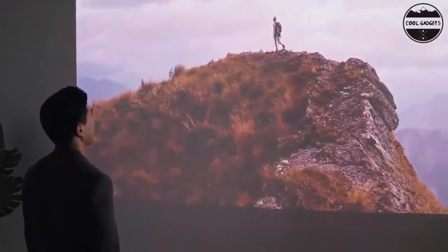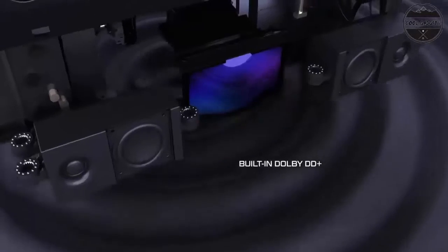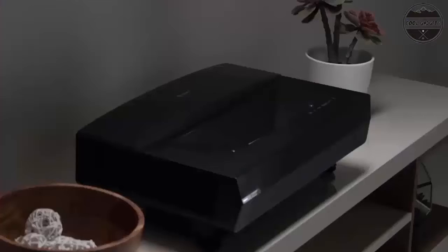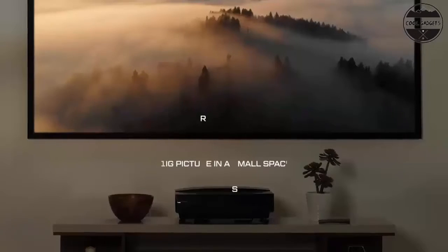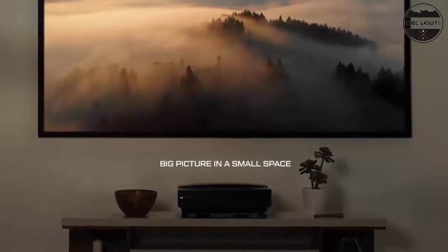But what's a big image without big sound? Polaris features built-in Dolby DD Plus surround sound and Bluetooth audio streaming, giving you full three-dimensional audio immersion while viewing. And the ultra-short 0.25 to 1 throw ratio lets you place Polaris at the front of the room and still get a big picture, bringing you a cinematic experience in the comfort of your own home.